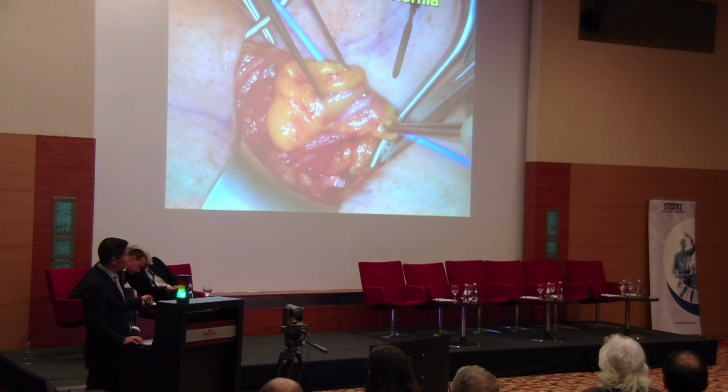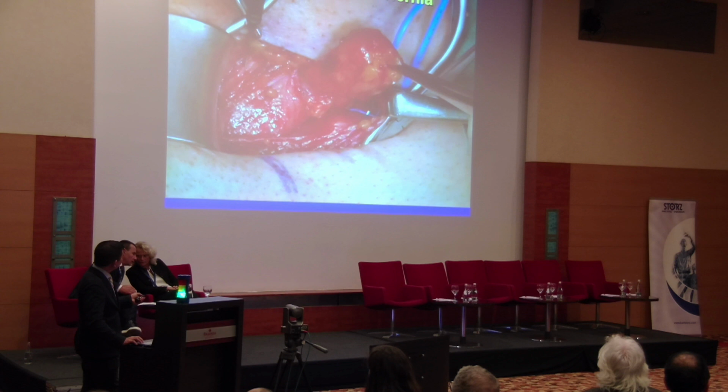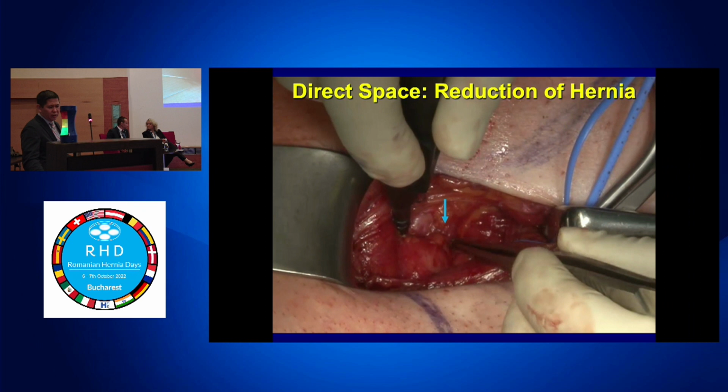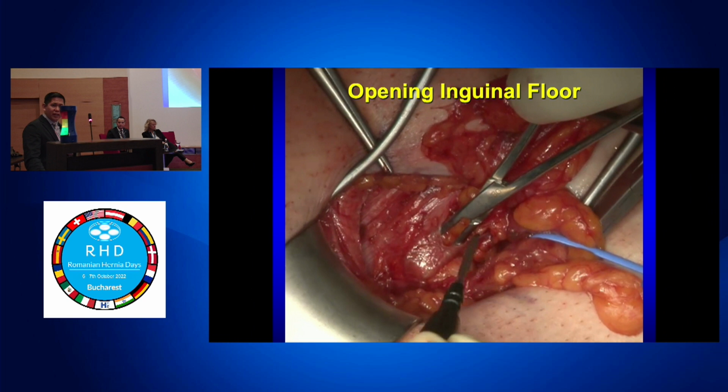Now we're going to look for a direct hernia. You look at Hesselbach's triangle, right? The floor of the canal. You find your inferior epigastric vessels. And if you have your inferior epigastric vessels, this is your direct space. So your direct hernia will be here. So here you can see I can reduce the direct hernia and flatten it out. We open the inguinal floor if there's a direct hernia to look for a femoral hernia. If there's no direct hernia, I can open the sac and feel into the femoral canal.